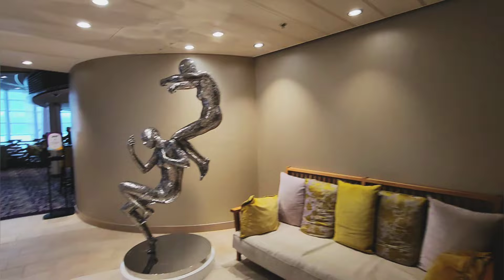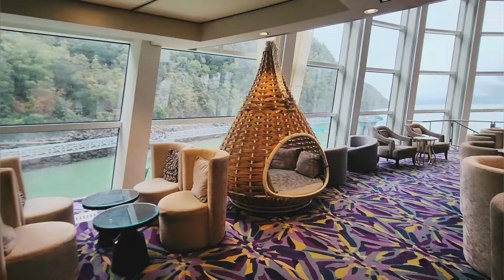Now, this is what I'm talking about. Everywhere I go, there's a piece of art. Check out this furniture. It is so cool. I have no words anymore. I don't know what to say.